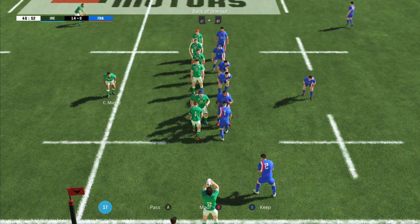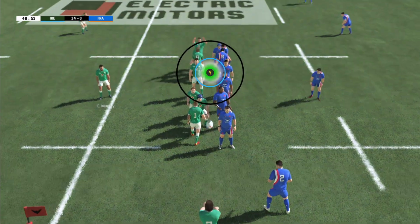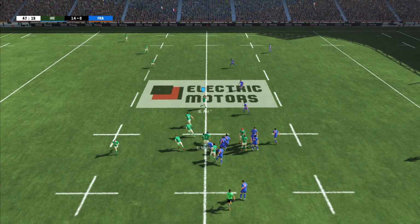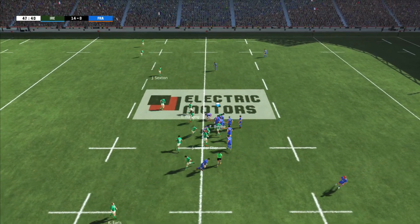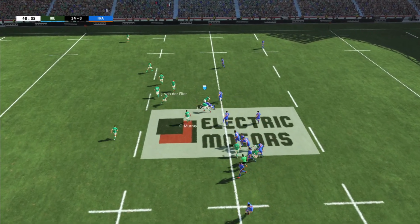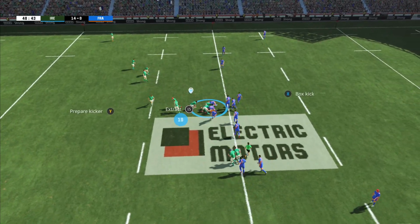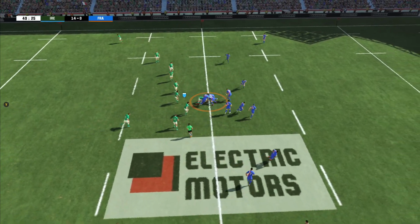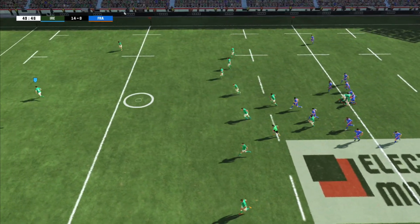Ireland making a few changes very early on into this second half. Bit surprising to see, but they're trying to make the most of it. Experienced heads coming on. Conor Murray has come on along with Bundy Aki, so that partnership now going to be linking up from those set pieces. Maybe those experienced caps will see them improve. However, we see a mistake very early on as Josh van der Fleer tries to carry it up.